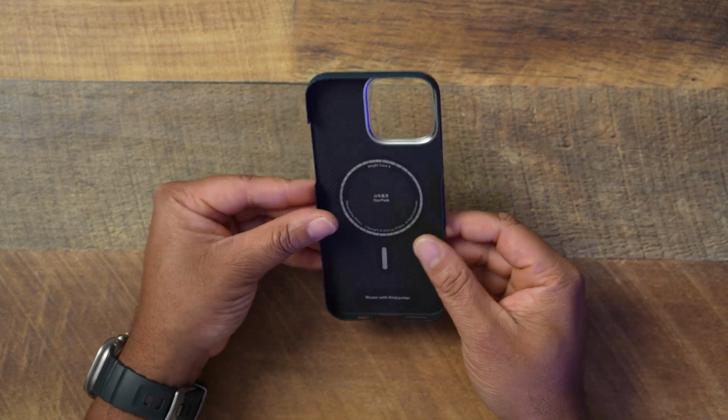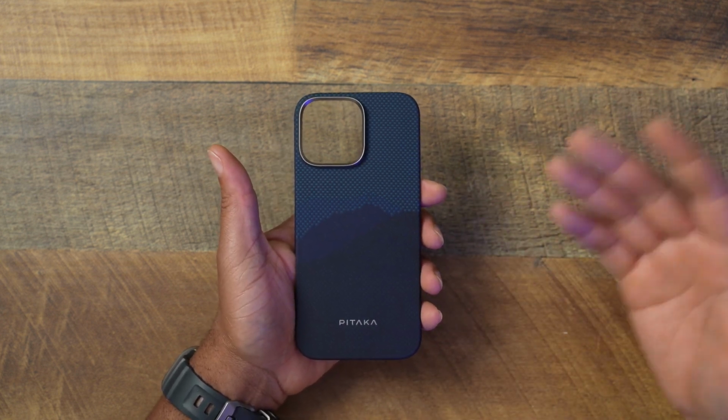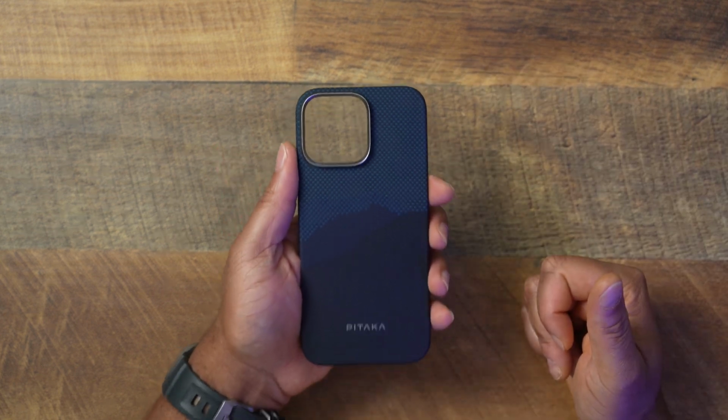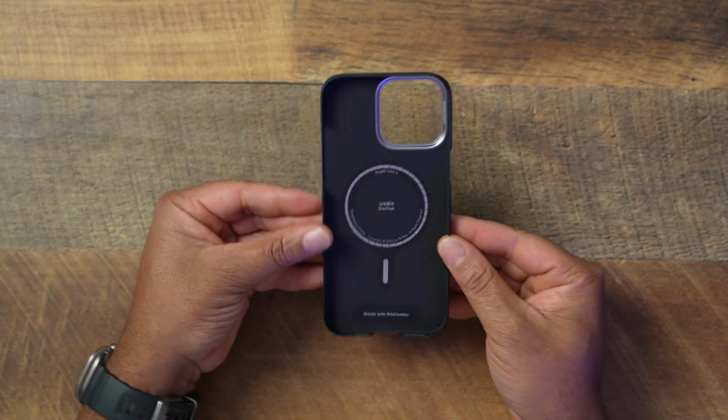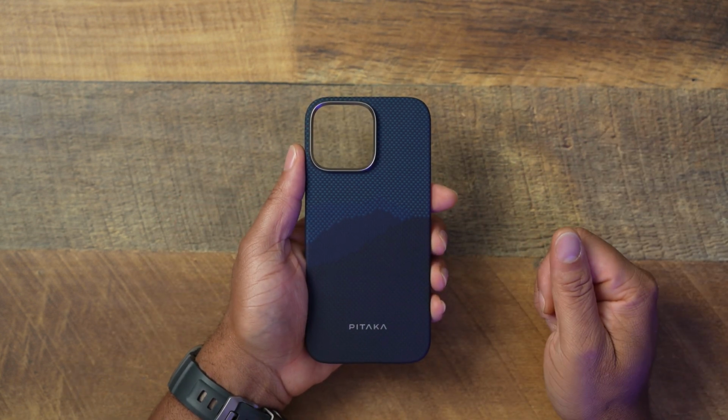But if you're a thin case lover, man, click on that Pitaka link and also see what other cases that they offer when it comes to thin cases. So go ahead and check this one out, man. This is going to be the Pitaka MagEZ case, always one of my favorite thin cases out there on the market.